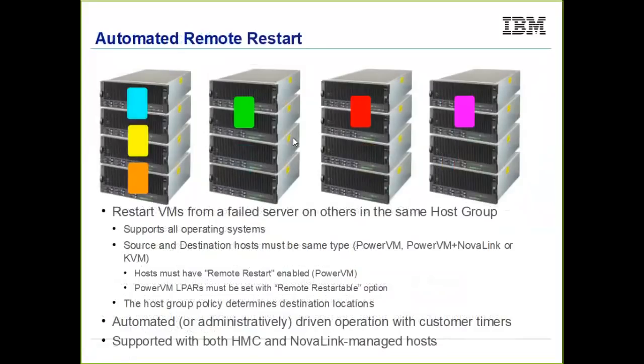Now, for folks who are thinking of a failure-based movement of LPARs, that's the automated remote restart. This is built on simplified remote restart capability that comes with our Power 8 or Power 9 servers and our HMCs. It also happens to be there in NovaLink as well. But this is the idea that a server physically goes down in a disruptive manner, and LPARs are recreated on other servers, and then they're powered back up and they boot, and you run whatever checks you have to do.